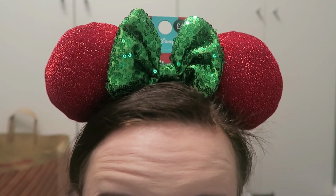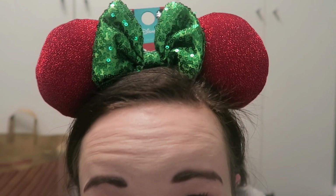I'm going to try and give you a close-up without destroying my neck, but look how beautiful these are. And the fact that they were £4 I could not resist, and I have an additional justification because I'm going to Disney World in 2023. So these are my 10th pair of ears and they are Primark branded.